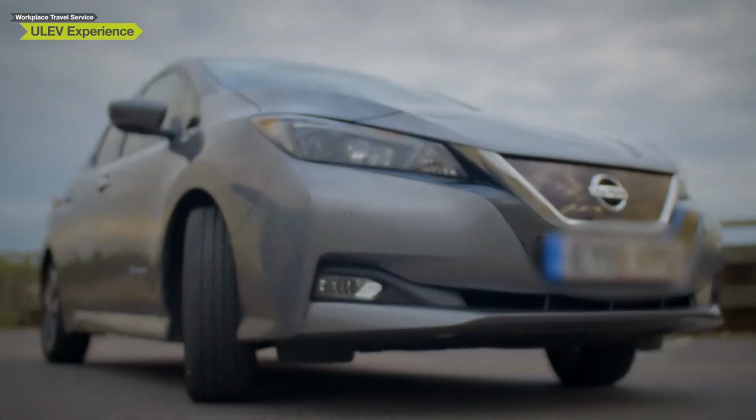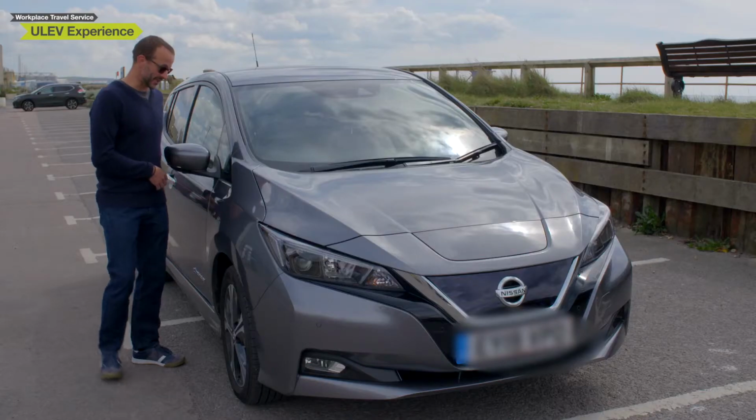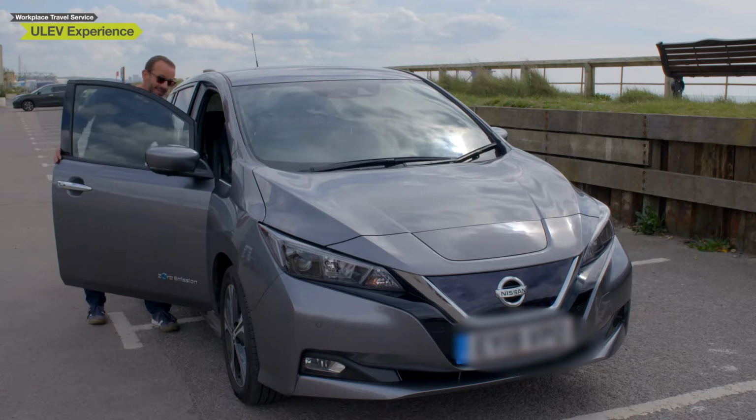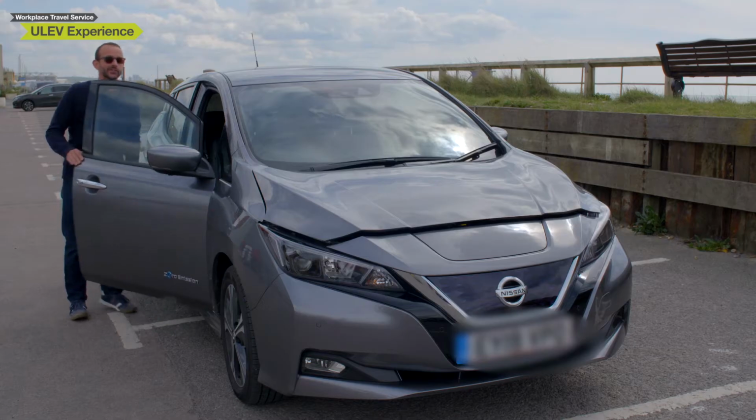But we're focusing on pure EVs, and today we've got the Nissan Leaf, the current version of the Nissan Leaf, which has been the UK's best-selling EV to date. So let's have a look under the bonnet.